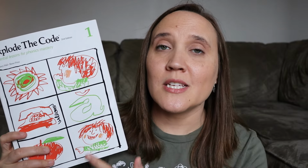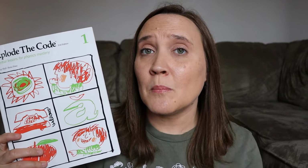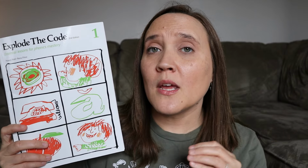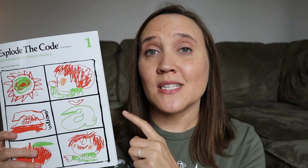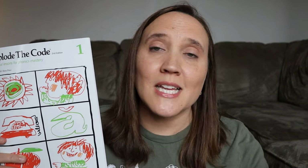love Explode the Code. I use it with all of my children, but it has especially been helpful for reinforcing the phonics mastery with my child who does have dyslexia, and we use it again as that supplement alongside whatever reading program that we are using.